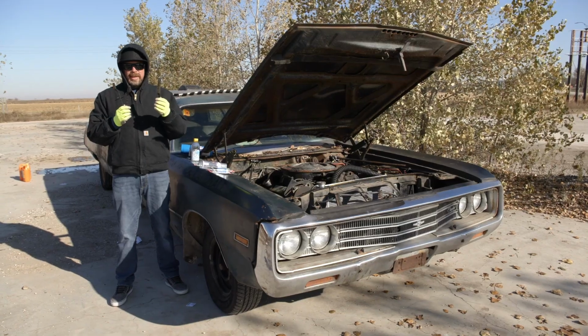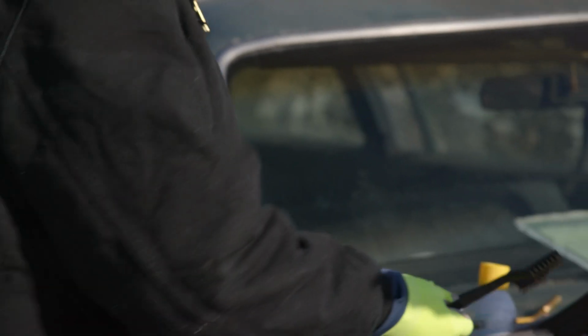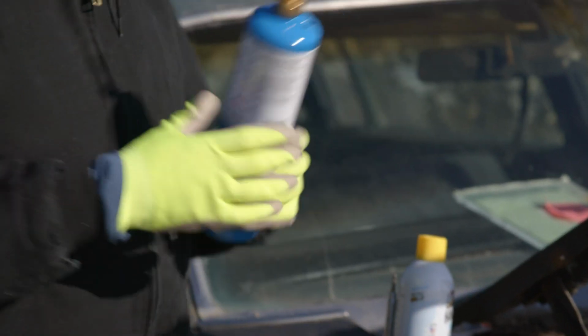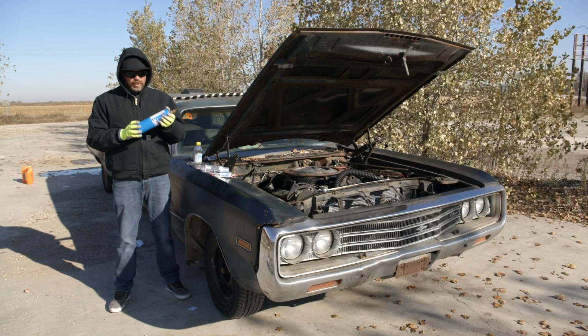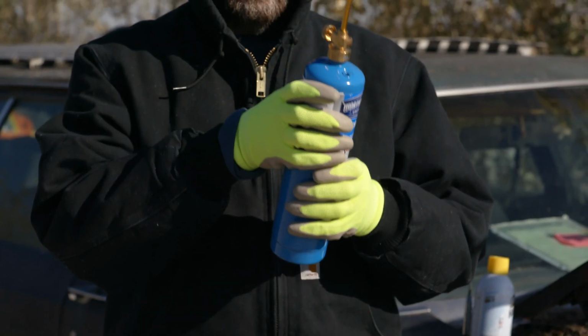This one is better because it's bigger. I need to heat the area. Well, it's cold and stuff takes longer to dry, so I'm gonna make it hotter with this. This is a propane torch. I'll start at the bottom, circling all the way around, focusing the heat.